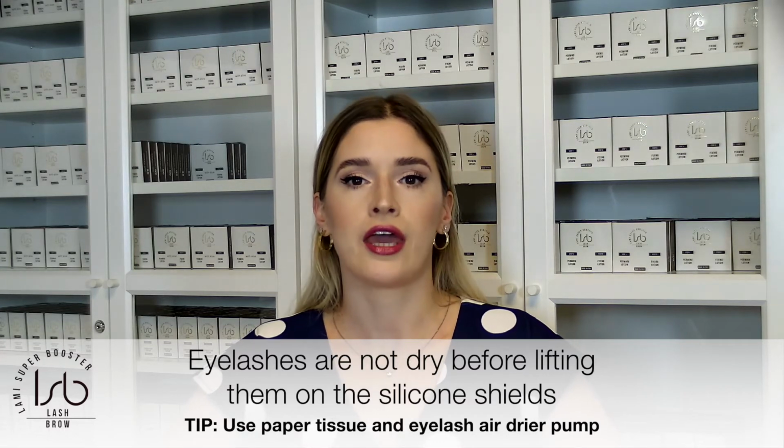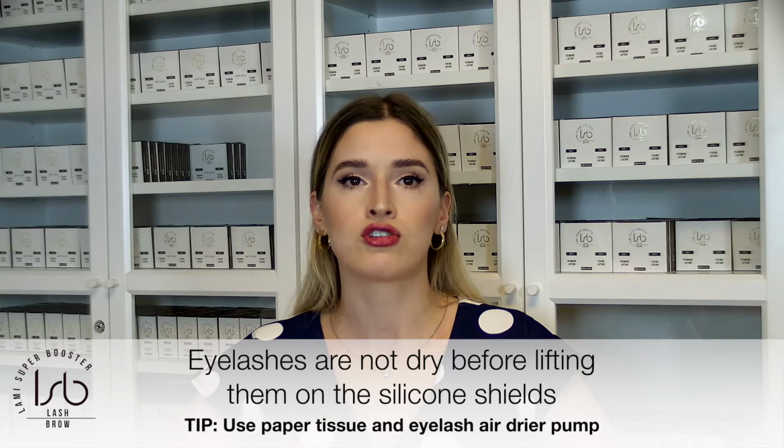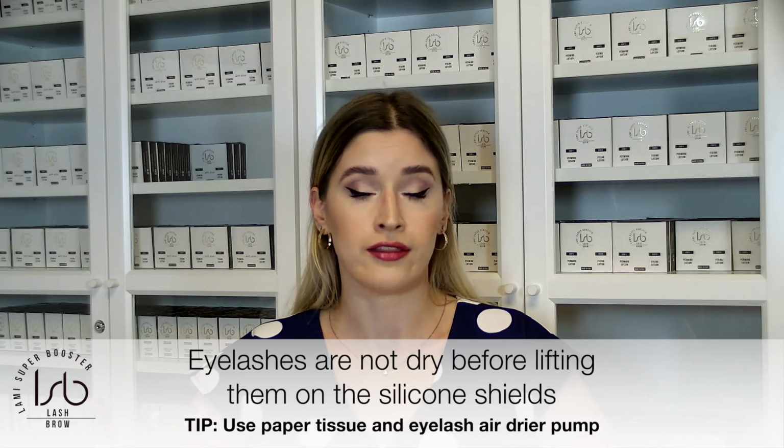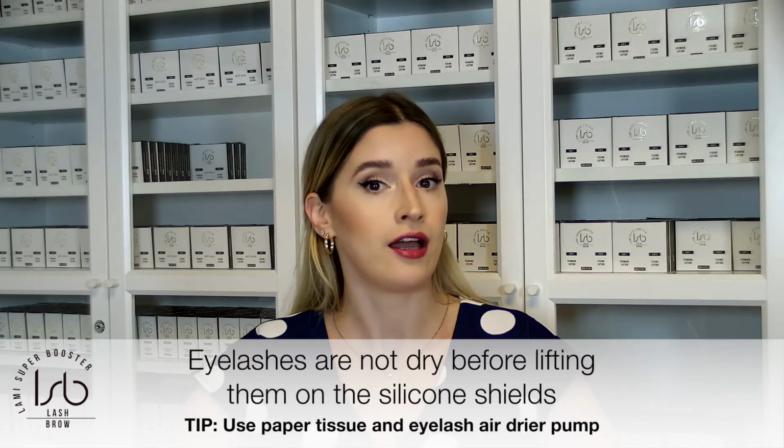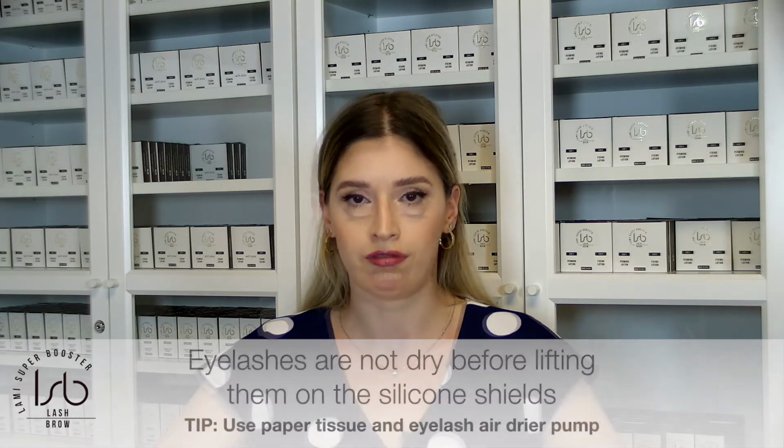You can use the manual air dryer that you use also for the eyelash extension treatments, to dry the eyelashes, to make sure that the eyelashes are dried well enough.